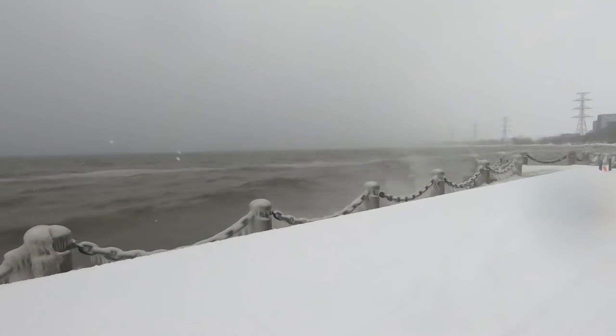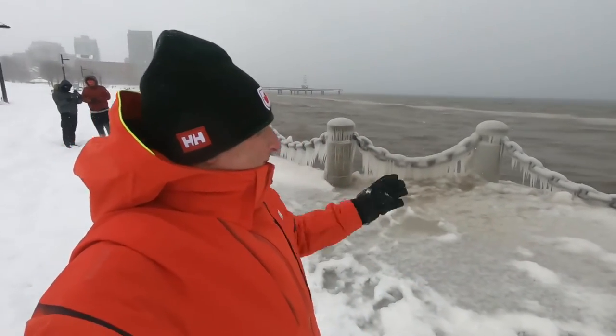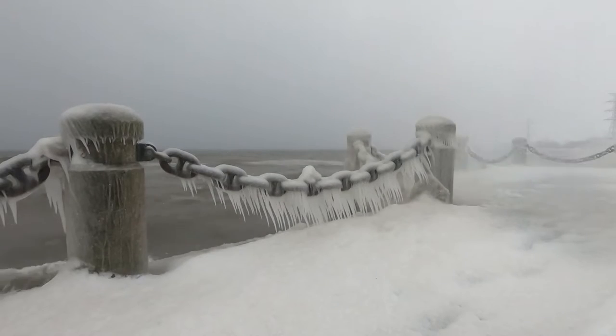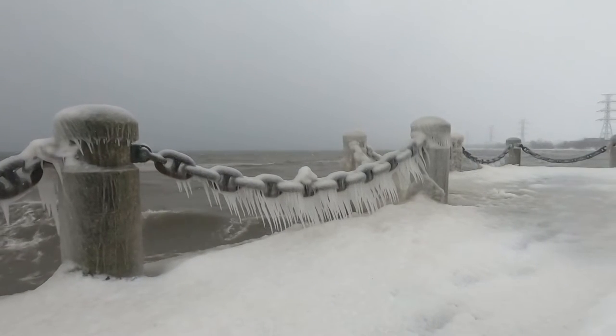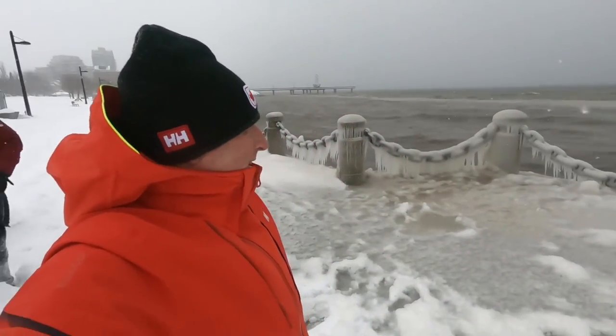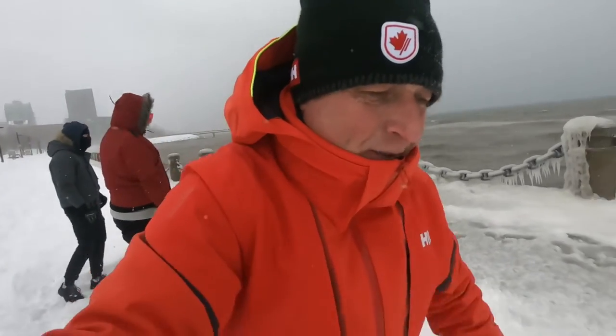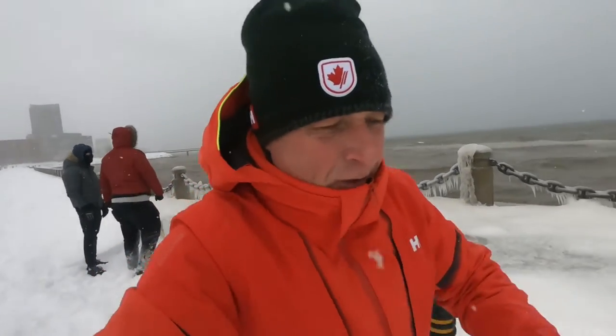Alright, we're down on the promenade here in Burlington, on the north shoreline of Lake Ontario. Nice and cozy, as you can see. Windy, snowy, icy, the lake's choppy, it's angry, and getting some good waves out here as well. This is going to be a great place to come back in the summer and get some nice footage of thunderstorms.